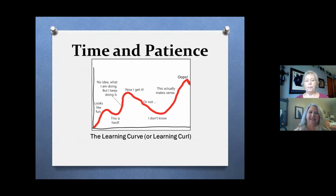Time and patience, because a learning curve is never just a straight curve or a straight line. It is a curl. There are times when you feel like you're doing fine, and then you'll dip. And then there'll be times when you're doing fine, and then you'll come up. It just changes all the time.